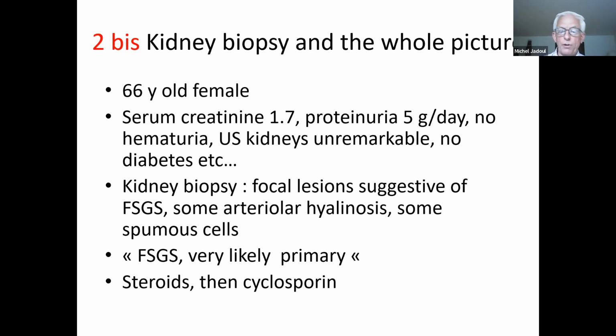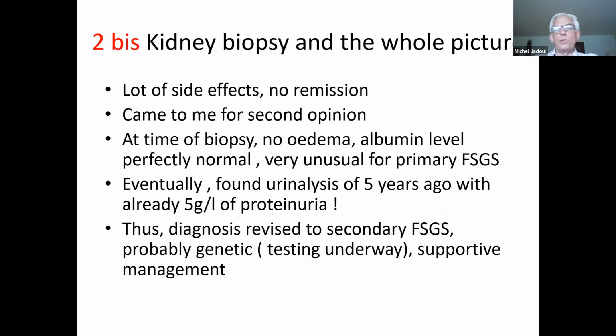He started steroids, then cyclosporine. What happened was what you can expect, a lot of side effects. That does not mean that I do not prescribe steroids or cyclosporine, but at least that lady had a lot of side effects and no remission.